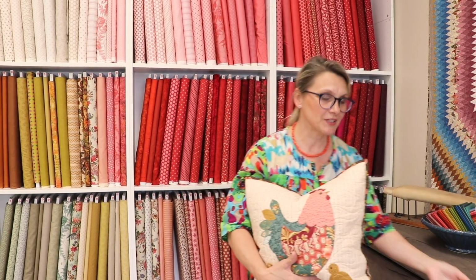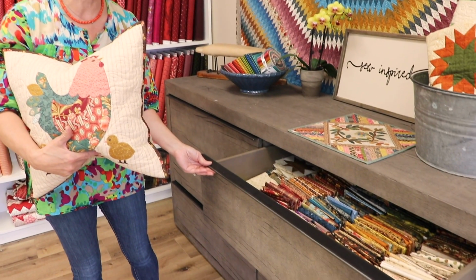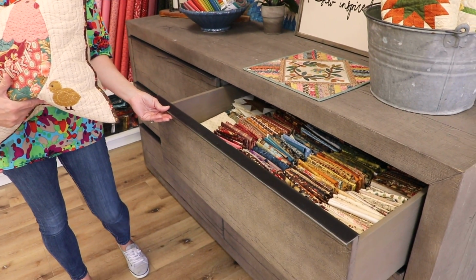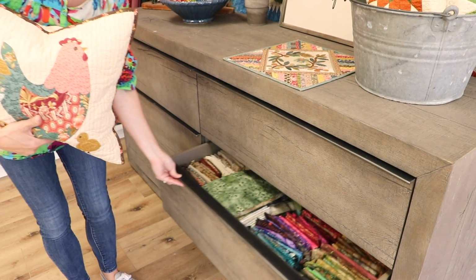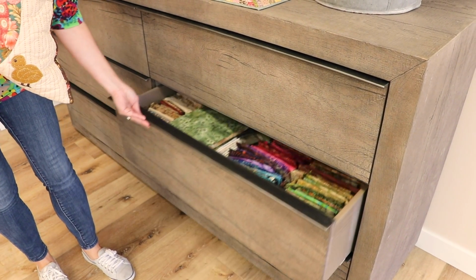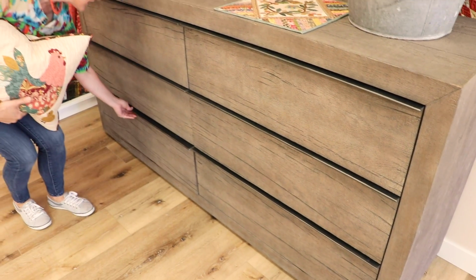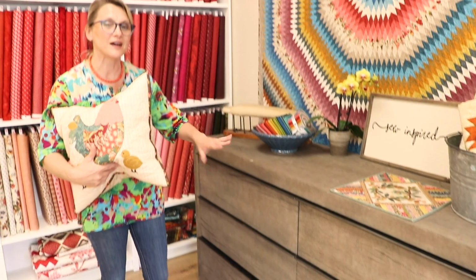But many of you are going to think, all these bolts, all this fabric, does she have any secret stash? Yes, you get to peek into my secret stash. Those are my collections of fat quarters. I love to collect fabrics, don't you? I have them organized beautifully in my drawers, and when I need something, I go ahead and grab it. Those are my batiks, and I just absolutely love them. Some pieces are a little bit bigger than others, and those are my little secret stash fabric.